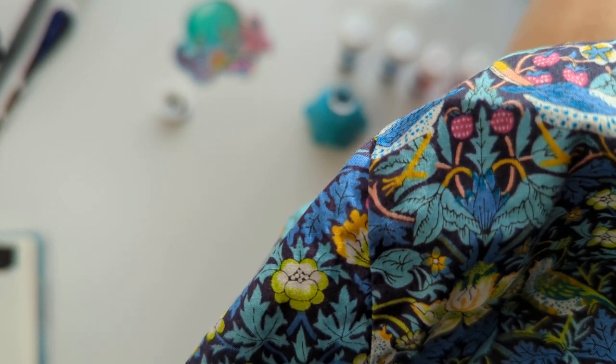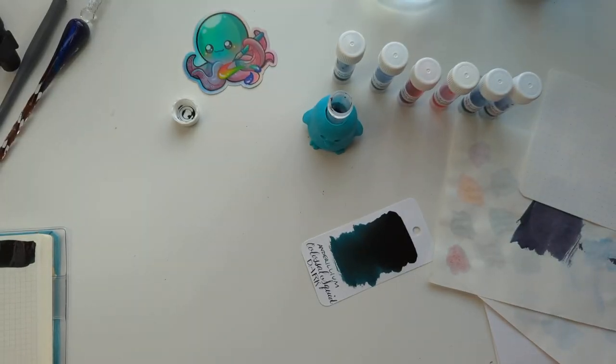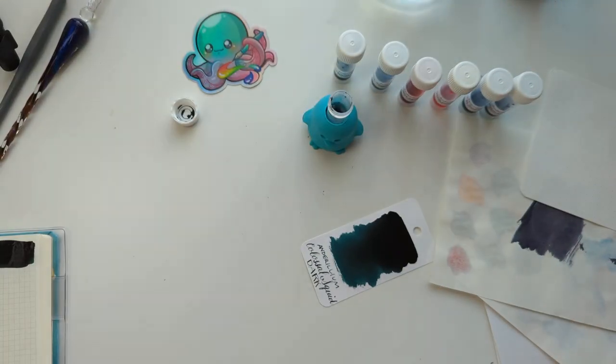I'm going to be honest. This does not look teal. When it comes off in the water, it is decidedly purple. Although it looks teal there, so what do I know? Literally nothing.